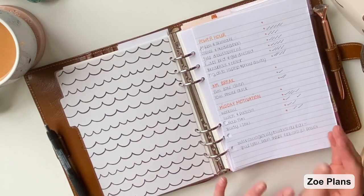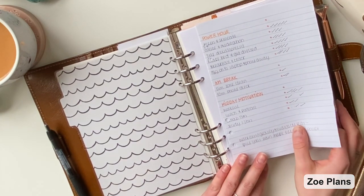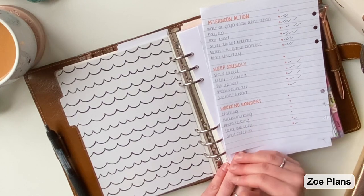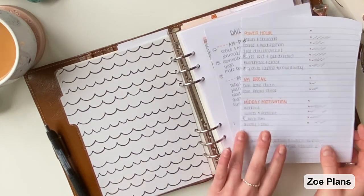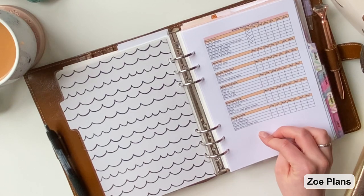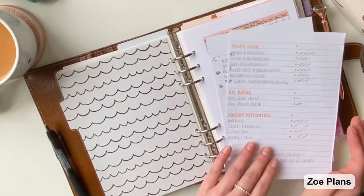You know, our routines and rituals aren't set in stone. We can change them whenever we like. And if something isn't working, because a few things weren't, then we can change them. And rather than writing this out every single week, that just seemed a bit of a waste. I just have this saved on an Excel spreadsheet, print this out, and I can easily change the titles here, and it is working really well.